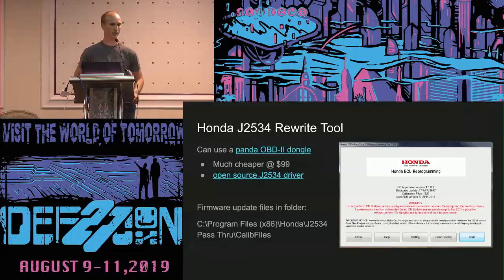And so I decided to go down this path since it's so much more cost effective, and the Panda has a great Python library for interacting with your vehicle over the OBD2 port, and someone wrote a WebUSB driver for it. So I'll get into that a little bit more, but that's a big part of what enables me to flash an ECU from a web browser.